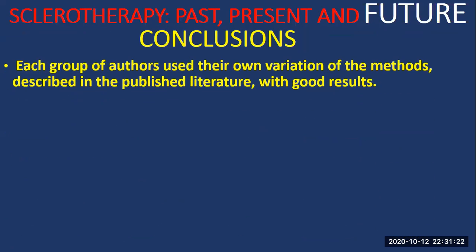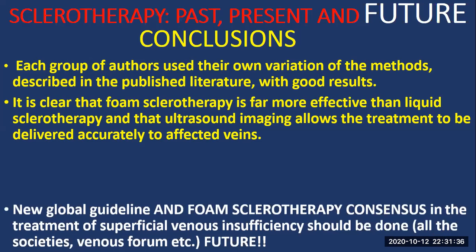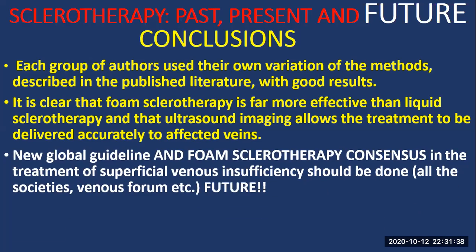So as a conclusion, each group of authors used their own variation of their own method, described in the published literature with good results. It is clear that foam sclerotherapy is far more effective than liquid sclerotherapy, and that ultrasound imaging allows the treatment to be delivered accurately to the affected veins. New global guidelines and a foam sclerotherapy consensus in the treatment of superficial venous insufficiency should be done, by all the societies, all the venous forums, etc.